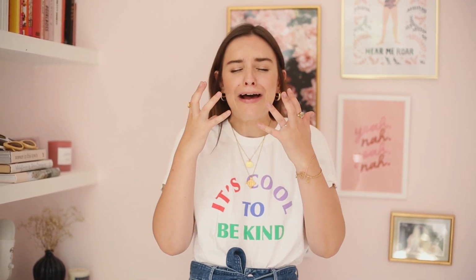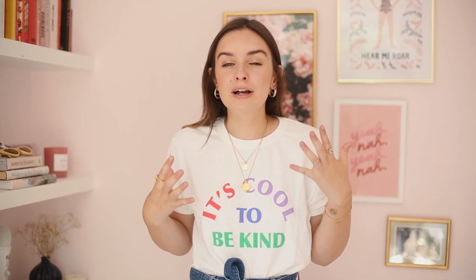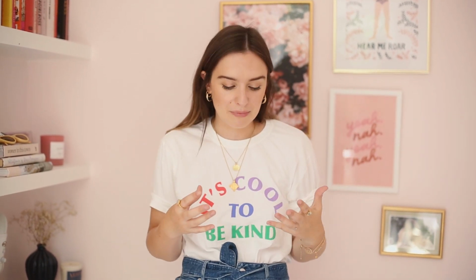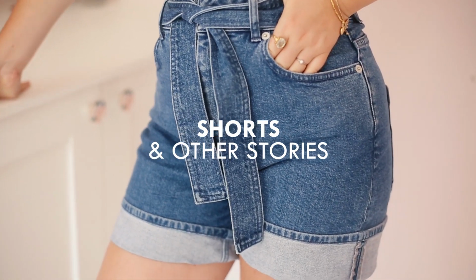Outfit number 2 is just a t-shirt and shorts, which sounds really basic until you try finding a pair of shorts that actually fit. Earlier this month, I was going through my whole wardrobe and I had about one pair of shorts that fitted from last summer. With my body shape, I like something that's high-waisted, that's quite forgiving on my thighs, and isn't too tight or short. So I like things to be fitted at the top, but almost have that A-line kind of shape to them.